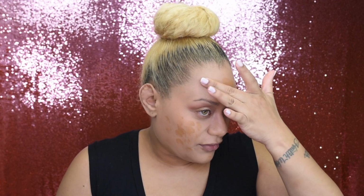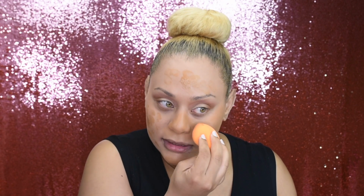foundation. Now let me tell you this though, if we're being completely honest, a lot of foundations that are full coverage, if you put on less of that product, it can be not full coverage. It can be like a BB cream. If you're putting on a thin layer, foundation is oftentimes like nail polish. Put on a thin layer and the color isn't as pronounced. Rub it in like lotion and it's gonna be more like lotion. That's not all foundations, but a lot of the full coverage foundations.